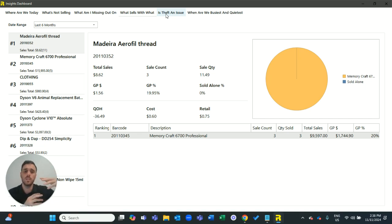What sells well with what? In this case it's giving you a top 10 report on your best sellers, but also what sells well with those top 10 selling items. So you can pick up on trends of what's selling well with what. There's theft, and your busiest and quietest periods are pretty self-explanatory.